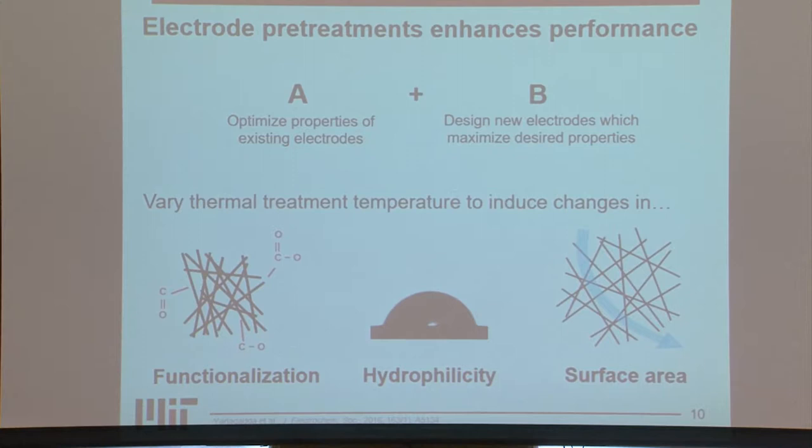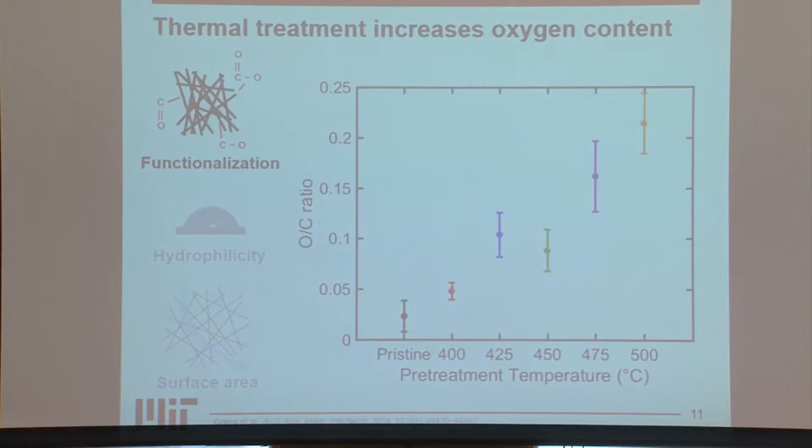First, we used X-ray photoelectron spectroscopy to look at the surface functionalization of these electrodes. And we found that as you increase pretreatment temperature, compared to the pristine case, you increase surface functionalization. So you're adding more oxygen functional groups to your surface, and this should improve your redox kinetics.